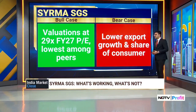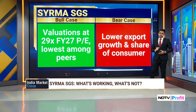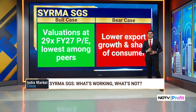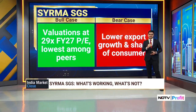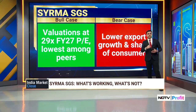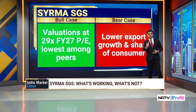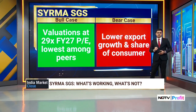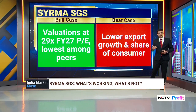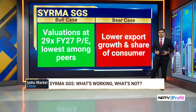Finally, in terms of valuation, 29 times FY27 for something like a Syrma. In comparison, Dixon trades at 80 times. A Kaynes Tech and an Amber are at 60 times. So the valuation is definitely in favor. I think the street is right now on the fence because of revenue growth, and that's not there because of the consumer business. But the EBITDA margin will be something that brokerages will incorporate maybe tomorrow because the conference call happened during the day today.